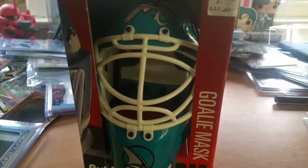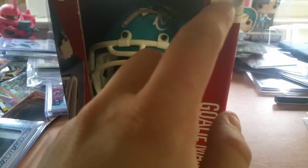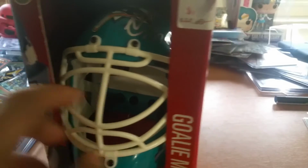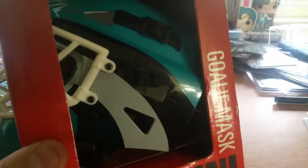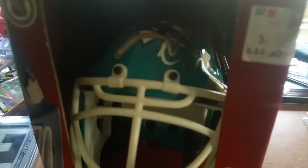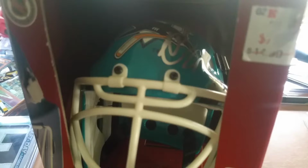But what I love about this helmet is it has the old Sharks shoulder patch and the old logo, which I do prefer. And that's how I knew it was from KB Toys, which I think is funny. That's really awesome. And then there's the side of the helmet. Yeah, I'm just really happy I ordered this. You know, Marlo and Nabokov are pretty much the reasons why I'm a Sharks fan, and when I saw this posted in a Facebook group I'm in, I had to pick it up.